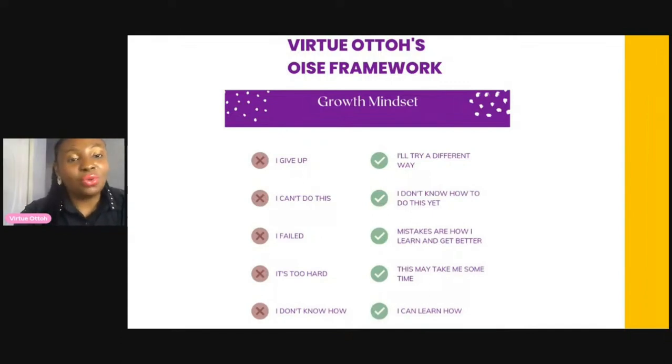Someone might have tried the whole thing. Maybe they rejected your product, it didn't pass their test and all that. Someone may have failed. Just tell yourself, mistakes are how we learn and become better. Don't say it's too hard. This NAFDAC registration process, NAFDAC and their wahala. Don't say that. Just know that it may take some time, okay, but you will eventually be able to register your product with NAFDAC. All right.